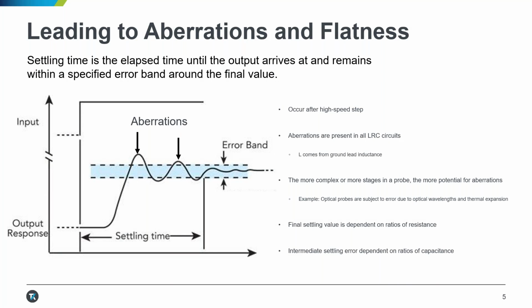The other aspect of this ringing is the notion of settling time. And the settling time is something that's not often specified in a measurement system with a probe. And the reason it isn't is because there's really no standard way to measure it. But adjustments can be made through calibration.